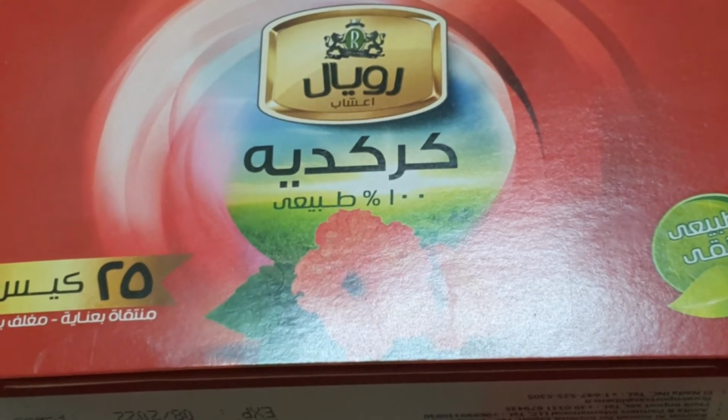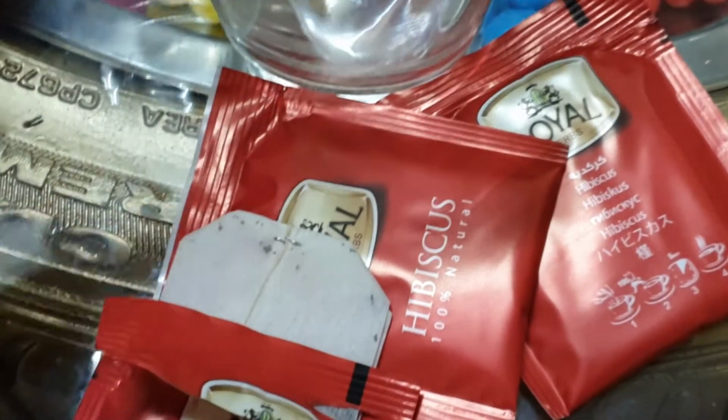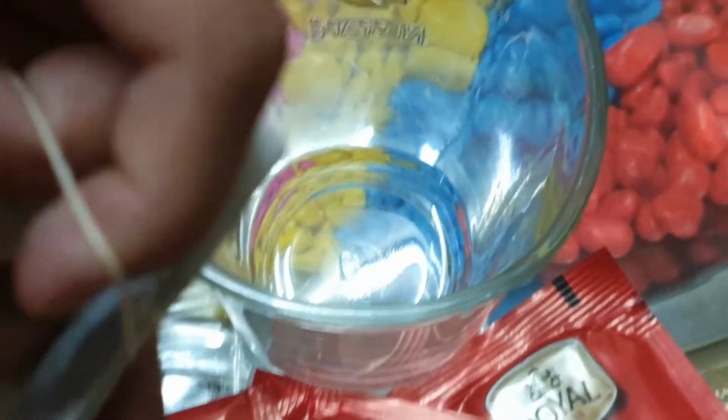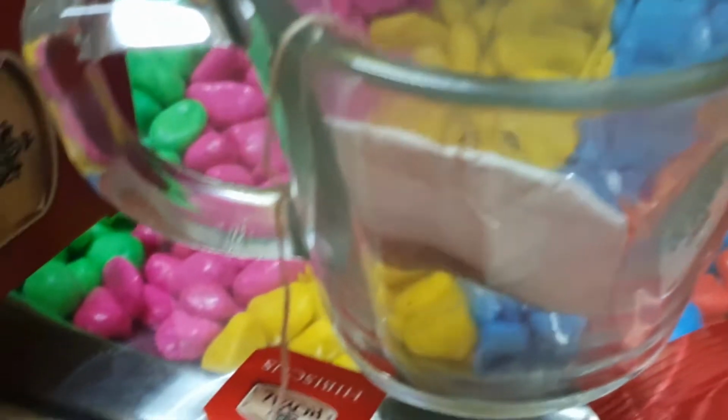So the best thing about this is that it is flavorful and really easy to make. So we will just start making it. Let me show you how. So here we opened this envelope and we'll just add the bag in a cup. Okay, now we will add warm water.